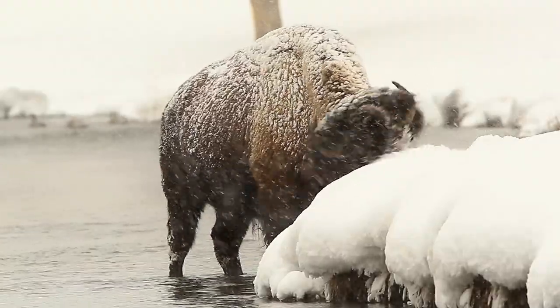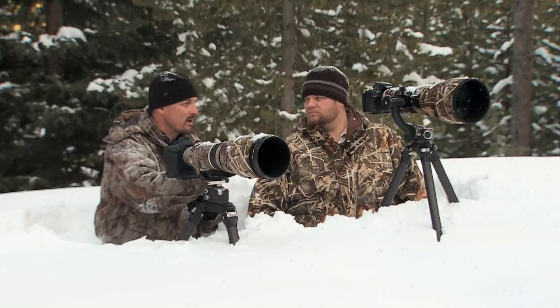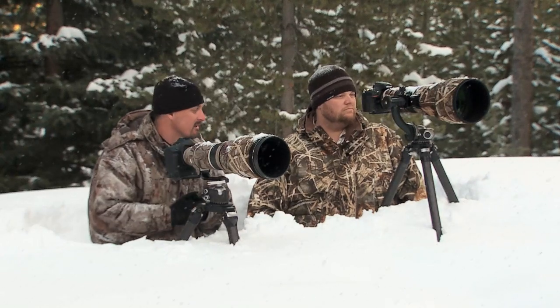When you get behind the camera and a situation unfolds in front of you, you have to quickly make that decision. You know, lens length, where I need to be, where I need to position myself. And you know, this scene right here kind of unfolded real quick.